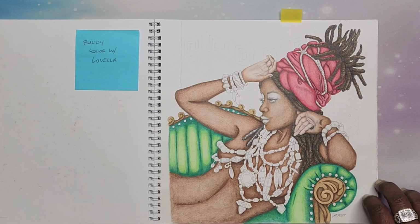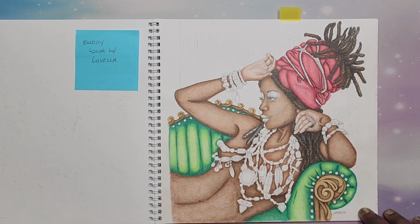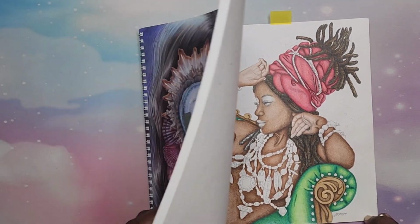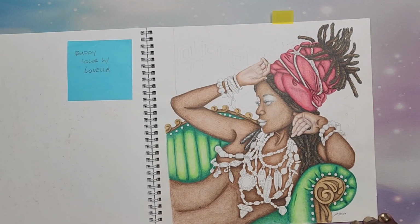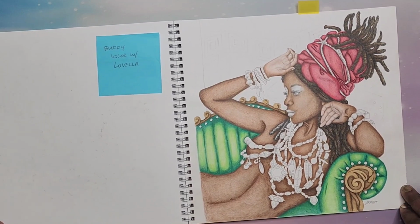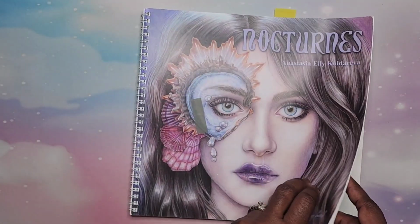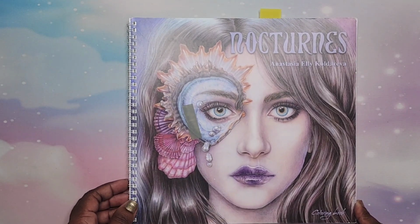This one I definitely will be finishing up within the next month or two, because this is a more recent choice to finish and I really want to finish it, but it's an older buddy color. It's ridiculous that it's taking me so long. So this one will be done ASAP. That is Nocturnes by Anastasia Ellie Koldareva.